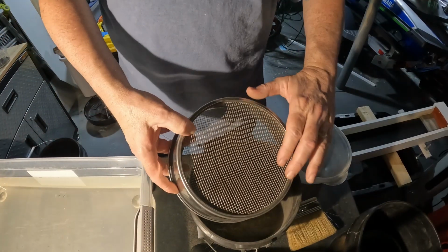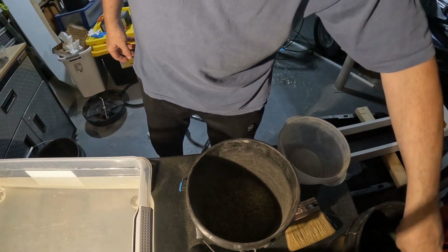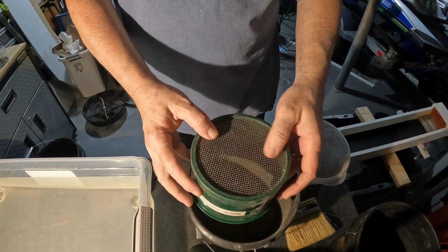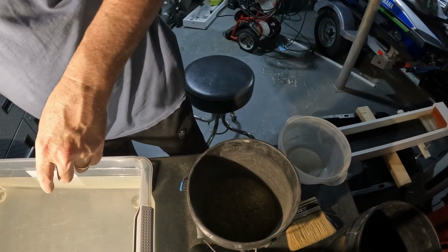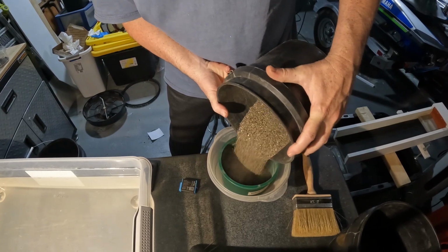Now I'll go back to my green classifiers and I'll finish it off. I really don't think I need my 10 classifier, since that 1/8 inch is pretty close to a 10 mesh. So I'll just go ahead and go to my 20 mesh, and I'll do a little bit at a time because there's a lot of smaller material in here.